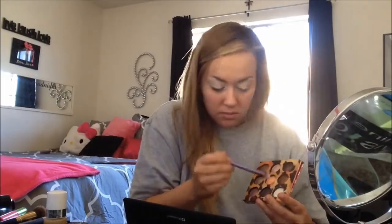So any white or any cream color you want to use, go ahead. And I'm just gonna put that all over just to set that concealer and the primer for my eyelid. You don't want your eyeshadows to crease. Let's put this right here.